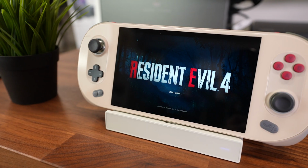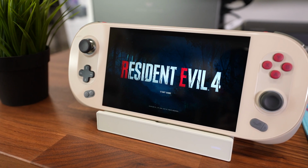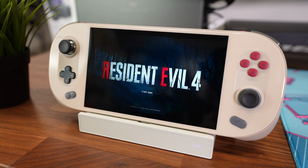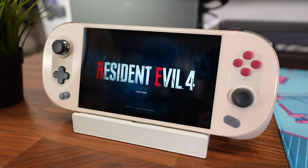I can really see how you could justify spending 1,100 bucks on this thing, and that's starting. Mine is 32 gigs. It's configured with 32 gigs of LPDDR5. It has 2 terabytes of storage, NVMe storage, PCIe Gen 4.